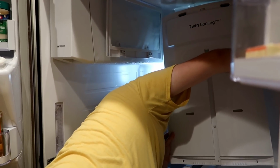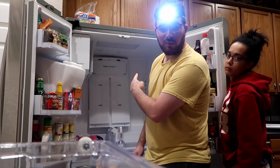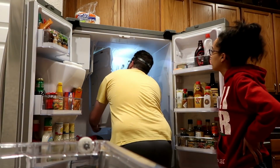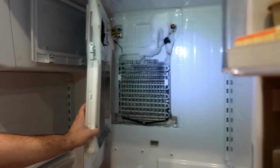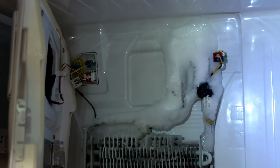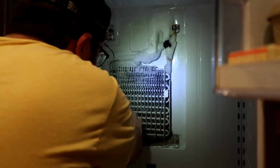How am I supposed to detach that? This is definitely not how the YouTube video said it was gonna be. See the coil? That should have no ice whatsoever. That should be perfectly fine. So whose fault is this? Jack Frost? I don't know. The line is frozen up here. I was expecting this to be filled with ice.